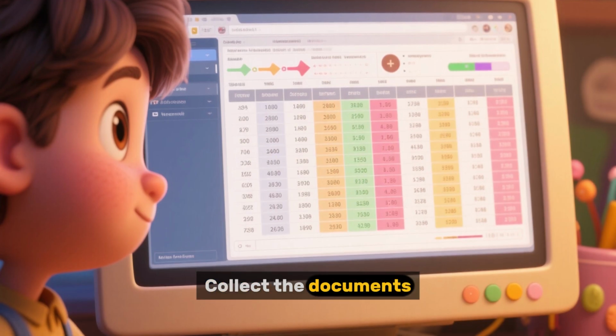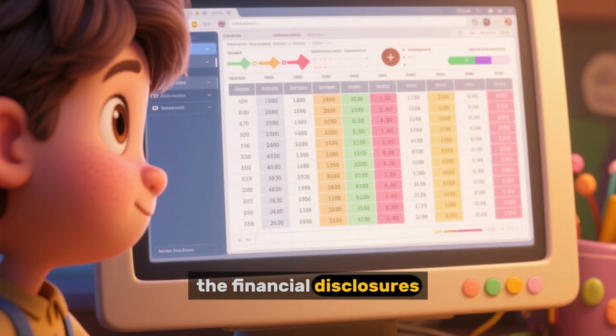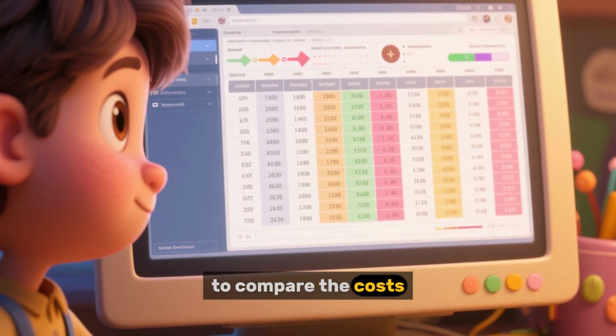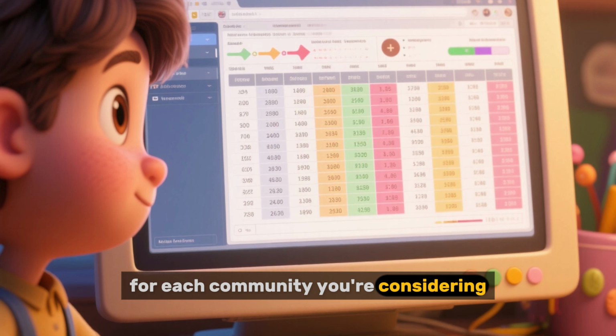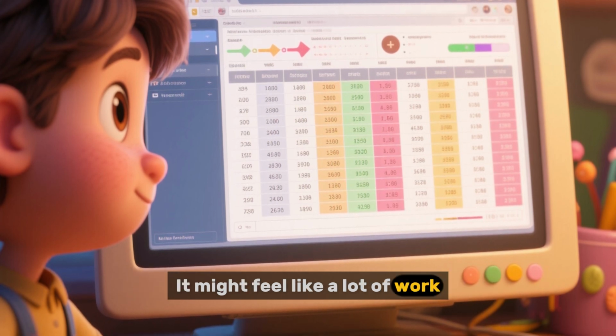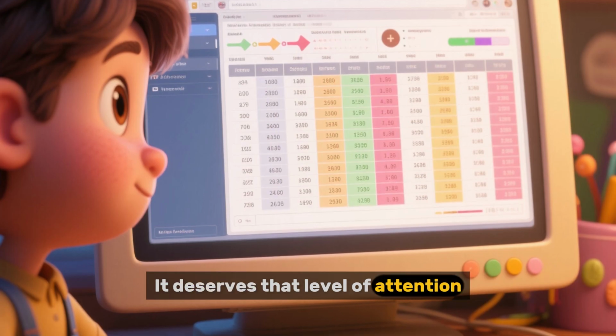Collect the documents. Get the fee schedules, the residency agreements, the financial disclosures. Create a spreadsheet to compare the costs, both upfront and long-term, for each community you're considering. It might feel like a lot of work, but this is one of the biggest financial decisions of your life. It deserves that level of attention.